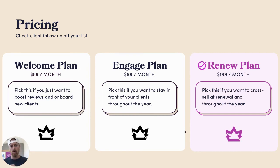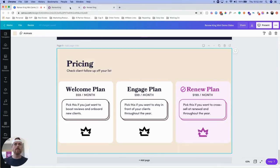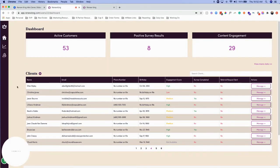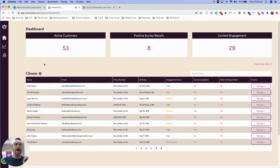Now I'm going to quickly show you the software. And again, the software doesn't play a huge role in what we do, but I'm going to go ahead and show you the software and pop over to what it looks like when you log in. So when you log into the software, you're going to go to your dashboard and you'll see quickly how many active customers you've got, positive survey results, some engagement numbers, and a list of contacts.